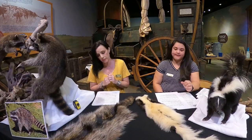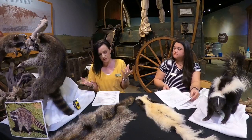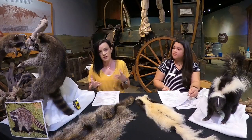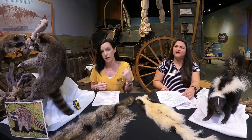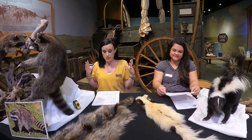They are generally about the same size as a cat or a dog, about 15 to 37 inches long is what it says, and they weigh anywhere from 1 to 18 pounds. So an 18-pound skunk coming at you, I'd probably run the opposite direction. I think I would too. I don't think I'd hang around to see if he really weighed that much, but 18 pounds is a pretty good size skunk.